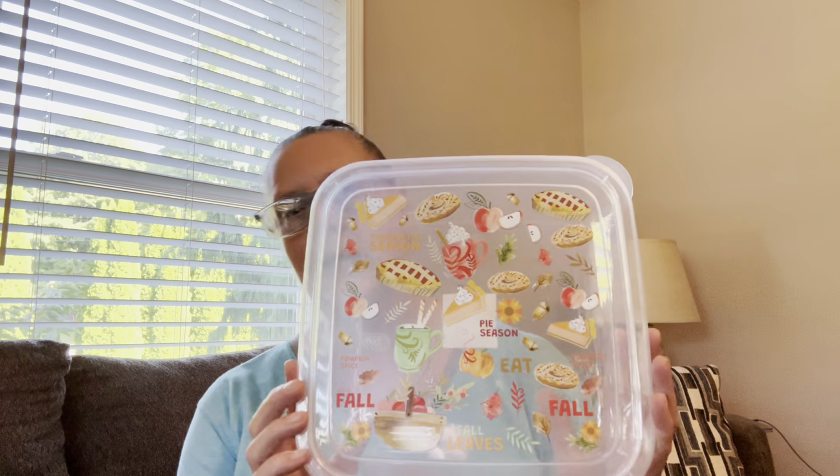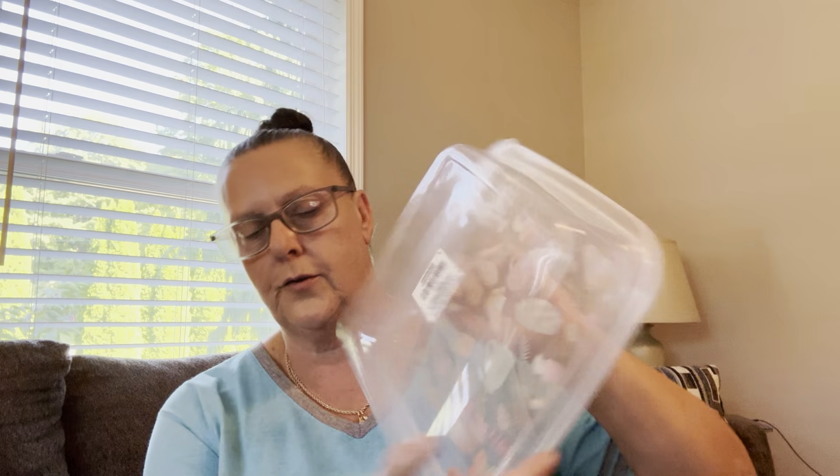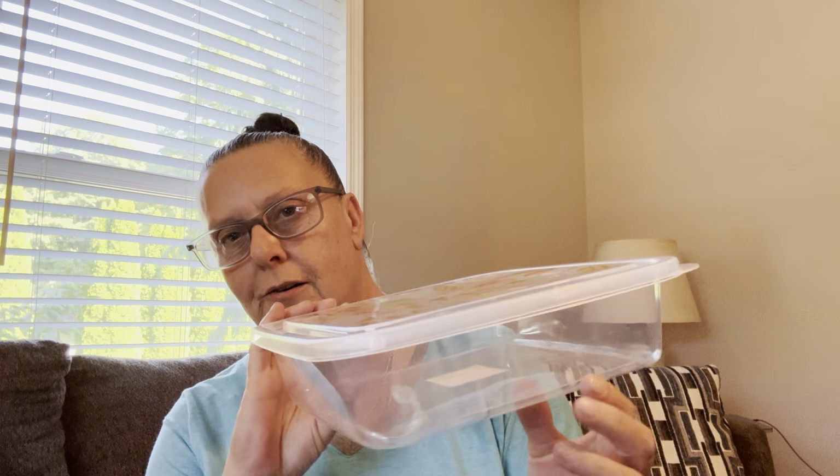And then I saw this plastic container. I was like, Beth, you don't need any more plastic containers. But this one is so cute. And it's got pumpkin pie season, pumpkin spice fall leaves, eat. Just a cute container. Don't mind that tag back there that you're seeing. But some fresh pumpkin bread slices, or some apple cinnamon muffins. I'm making myself hungry. But yeah, isn't that a great little container? Love it. Absolutely love it.